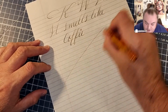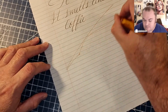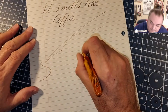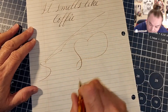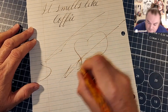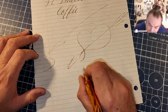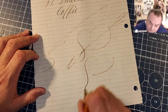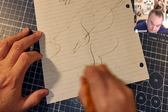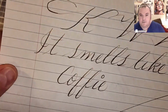Let's see how this ink tracks. Tracks really nice. Probably not the best tracking, but not too bad.